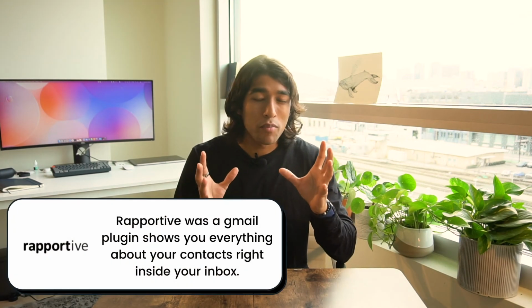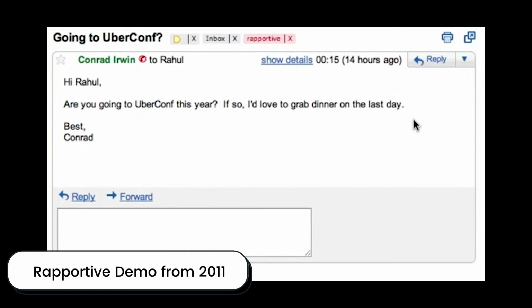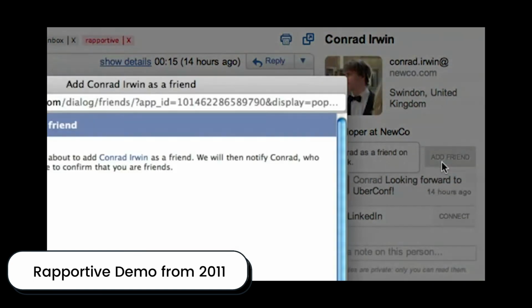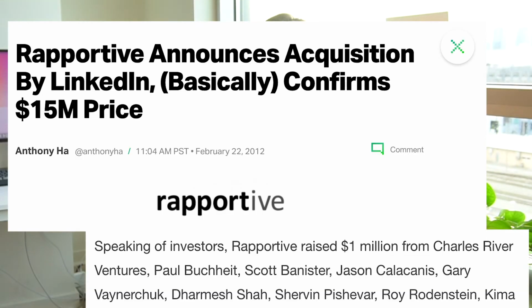The full story of how we invested in Superhuman is super interesting, and I'll link that episode of This Week in Startups below. Essentially, we had invested in Rahul, the founder's first company, which was called Rapportive, and that was kind of the precursor to creating Superhuman. Rapportive was one of the first Gmail plugins at the time that really kickstarted this whole ecosystem. And they were later acquired by LinkedIn in 2012 for just over $15 million.